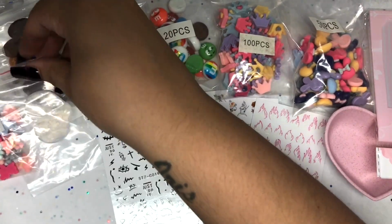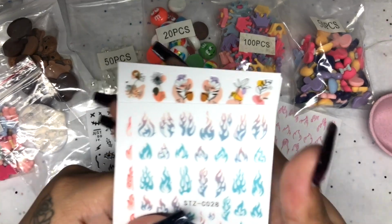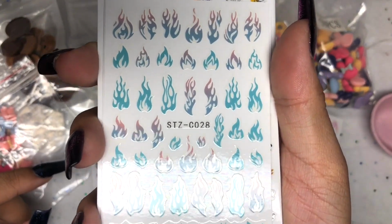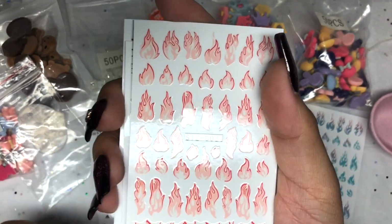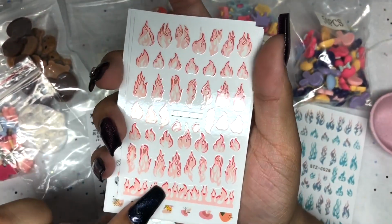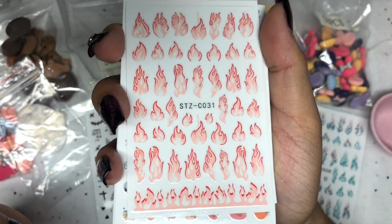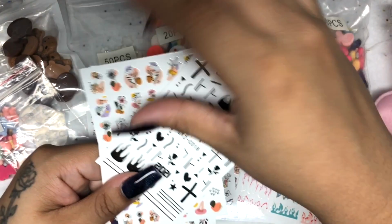And I don't know if I've mentioned it before, but I absolutely love buying stickers through Amazon just because they come in packs. And I love that because you definitely get your money's worth. Here we have these flames. We have these really cute flames as well. I don't know why these type of flames right here remind me of a really cute look that you could do with Bratz dolls or something. Super cute. I love that. And then we have this one.